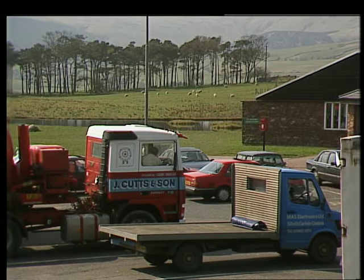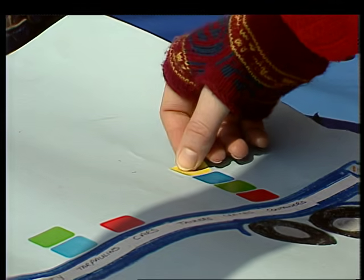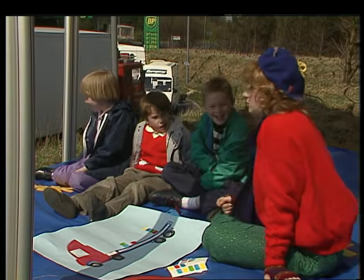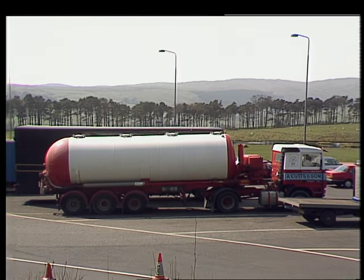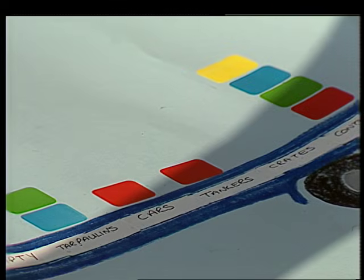10 wheels. Should we put that one down? I think we should. It has to be a yellow one. A yellow one. Yeah. Shall we fill up our chart a bit more? Because what have we got here? Because we've got a tanker space there. There's a tanker there. So shall I put one on tanker? Yeah, because we can see one. And it's a red tanker, so I'll put a red sticker.